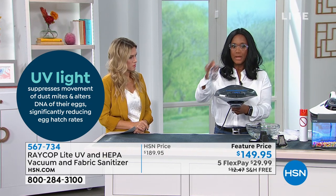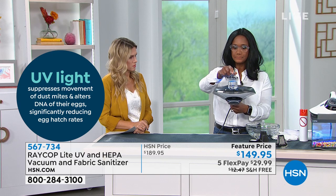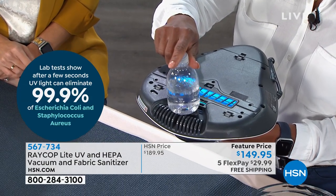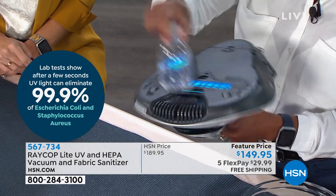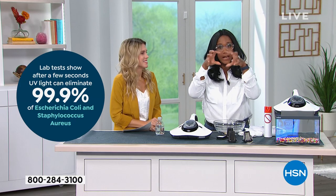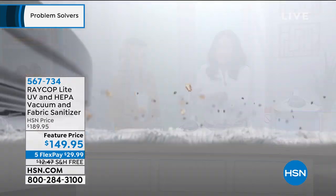Then it has this pulsating pad. Let me demonstrate. I'm going to put this water bottle on top so you can see the pulsating action. The reason why that is so important is because we're talking about a little creature, a little bug that has little claws. You saw in the animation, it has little claws, and we need those claws to release. It's not lice. It's not a louse. And I'm sorry that I'm talking about this at this hour. It's a real conversation, but it's a real problem. And this is the solution.